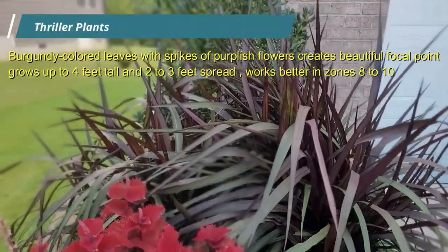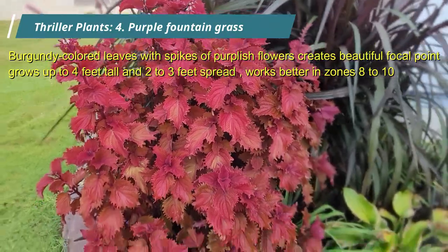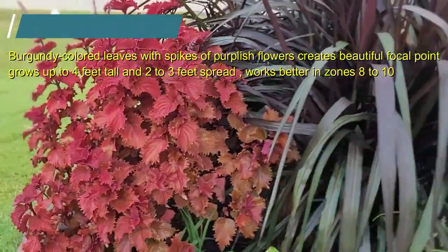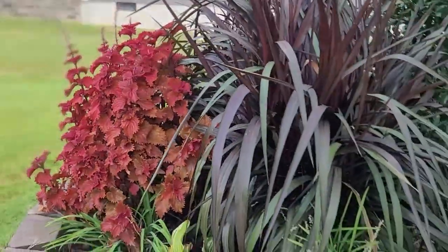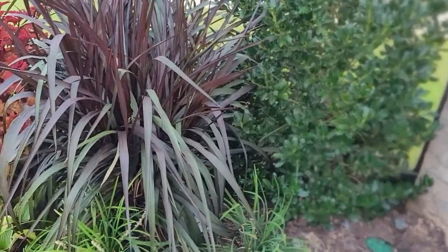Number 4. Purple Fountain Grass. Burgundy-colored leaves with spikes of purplish flowers, purple fountain grass is ready to create a beautiful focal point, grows up to 4 feet tall and 2 to 3 feet spread, works better in zones 9 to 11.